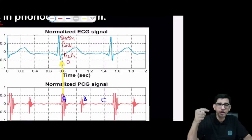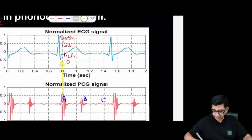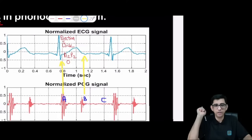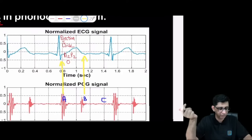Now I wanted to look at point number B. I'll draw a vertical arrow. It is going towards the end of the T wave. The end of the T wave is the time when the heart is relaxing. That means contraction is over. And when the contraction is over, the aortic and pulmonic valves will now close.